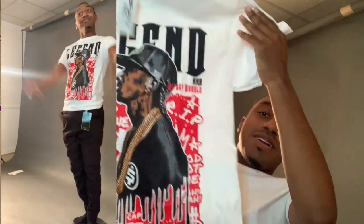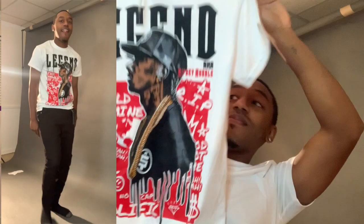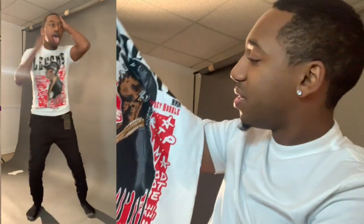Especially with the Black Lives Matter movement that's going on. Shout out to all of my Black business owners. Y'all should definitely support this right here. I'm definitely promoting this. It fits snug as well, too. I feel like this is going to be a lifetime shirt. Now, I don't even think I'm going to get rid of this one.